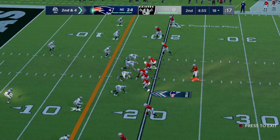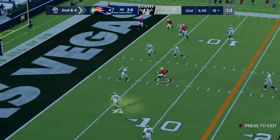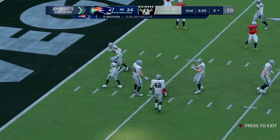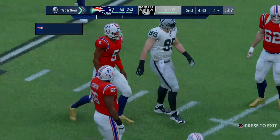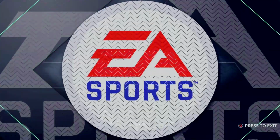Here's 2nd and 4. Number 6. From the gun, Watson. Over the middle, that's caught by Ross. And the Patriots are going to be looking at 1st and goal as they move this down to the 4-yard line. I think a lot of people ask the same question all the time.